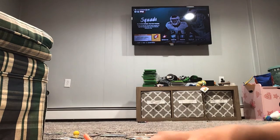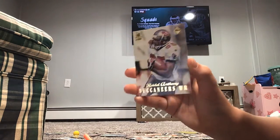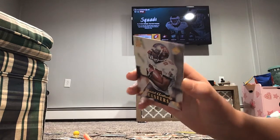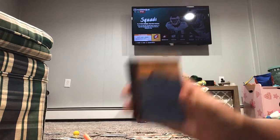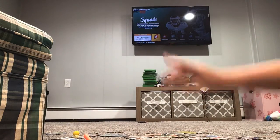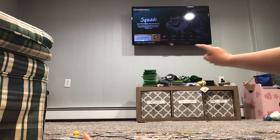Riddle Anthony, Buccaneers wide receiver. Nice holographic designs. Back is really, really... This is probably the most boring back I've ever seen. Yeah, by the way, I have Madden up there because I just recorded a Madden video.